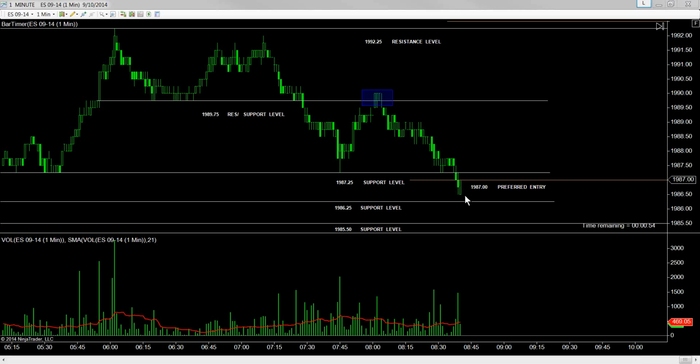Now, I'm not personally in this trade yet because I have an uptick on the chicken money flow. For those of you who would trade short here, there is a risk because we don't have that downtick on the chicken money flow, so prices could continue to trade up.